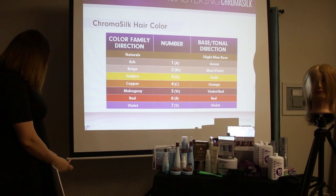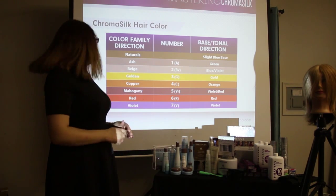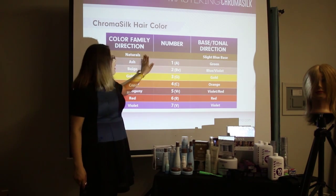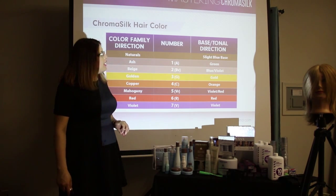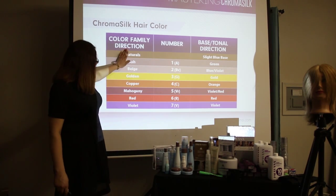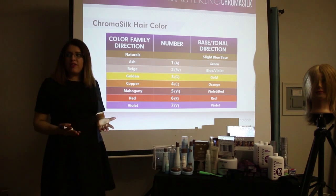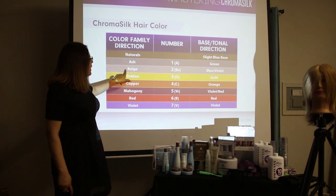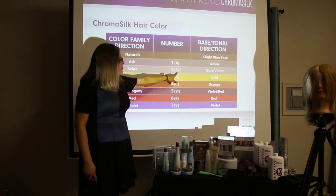With Pravana, this is what we call our color family direction. Our color family direction with our naturals, as you see here, we don't have a number because they will be mentioned as N, and they will have a slight blue base. Now, our ash will have a number 1 or a letter A. The base color of our number 1 is green. Our beige will be labeled as number 2 or blue violet, as you see the letters.